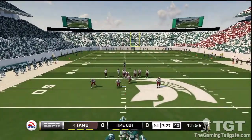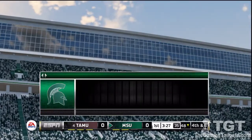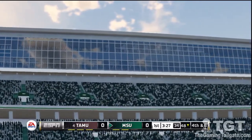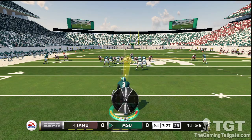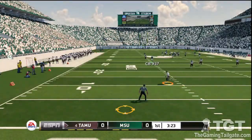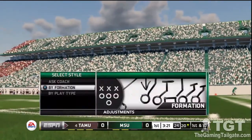Looks like they've decided to go for it here. Michigan State just took their first time out. Oh, excellent punt. This punt goes over the goal line, and this will be a touchback.